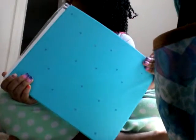Wait, can I see? I'm trying to do something here. Did you do this with stickers? Yes. So this is what it looks like. Who wants it? It's really cute. Can't really see the color too well, but it's really pretty. If you get it, you get to keep it. I don't want it. Okay.